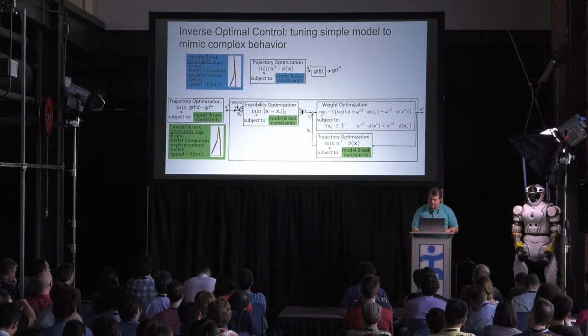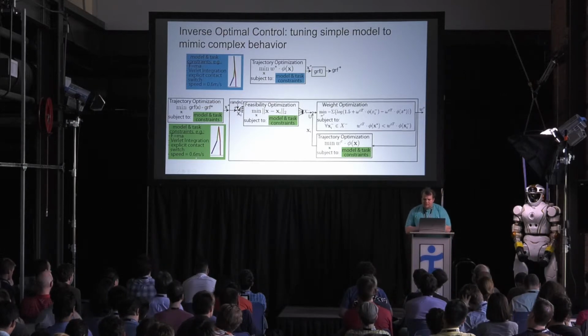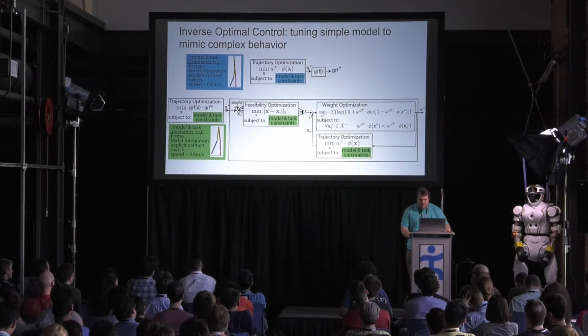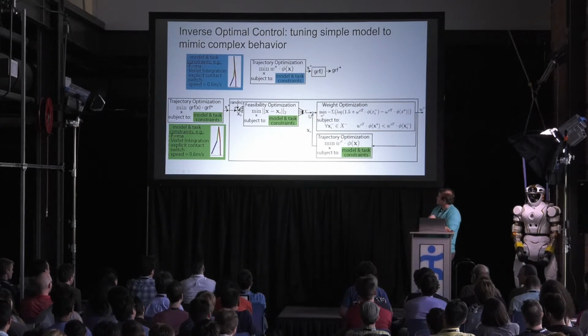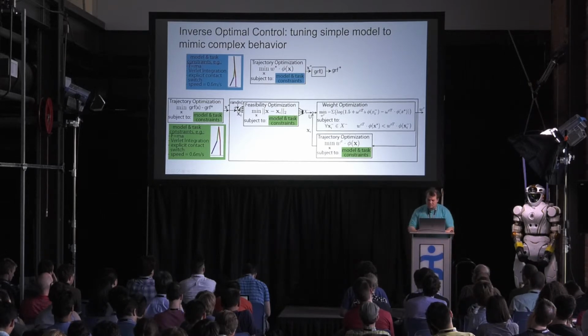So we do that by setting up the same 0.6 meters per second treadmill constraint for the simple model, but we're searching for the gait which produces ground reaction forces which most closely replicate those of the complex model. We then treat this gait, this X star here, as the optimal gait for the simple model, and then everything after here is just the same inverse optimal control procedure as before, although we've secretly refined the cost function inside the weight optimization, which maximizes the gap between the optimal cost and the suboptimal cost, and we found that that just gives nicer convergence properties.